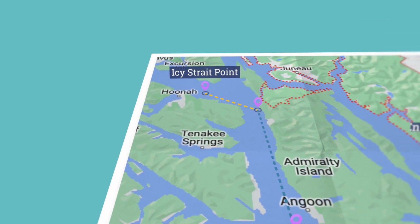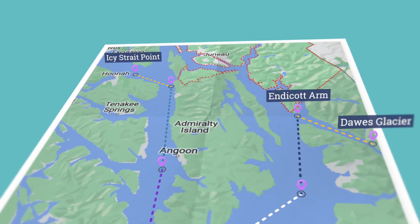After leaving Icy Strait Point, it was time for our most anticipated part, sailing down the Endicott Arm to see what? Dawes Glacier. This ride down Endicott Arm was probably the most breathtakingly beautiful scenery I've ever seen in my entire life.